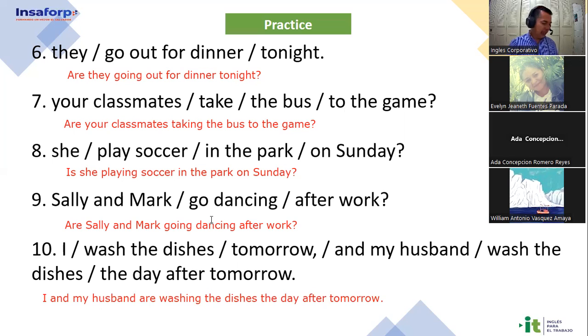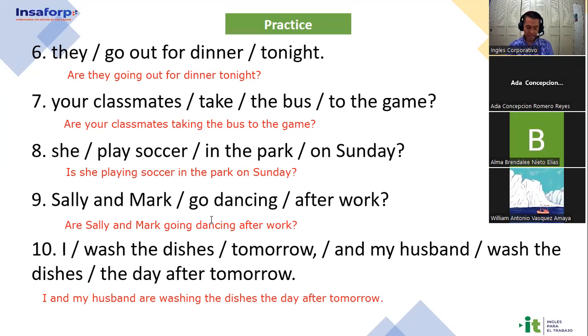Now, Brenda Lee, can you read the sentences for the class, please? Okay. Are they going out for dinner tonight? Like a question. Are they going out for dinner tonight? Okay. Are they going out for dinner tonight?